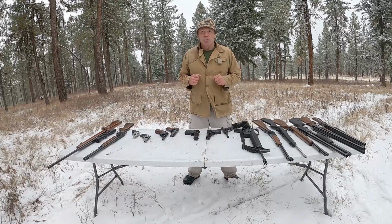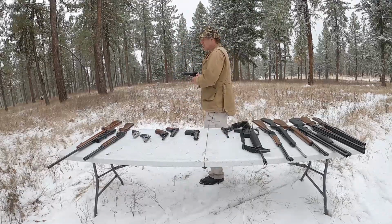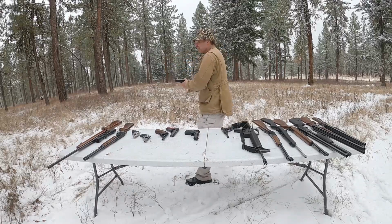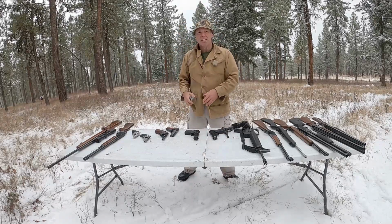Point three on my list is dry fire training. Dry fire training is just looking at a target with your firearm completely unloaded, practicing sight alignment, sight picture, trigger control, breath control, stance, without using any ammo. You can incorporate dry fire training into presentation drills.